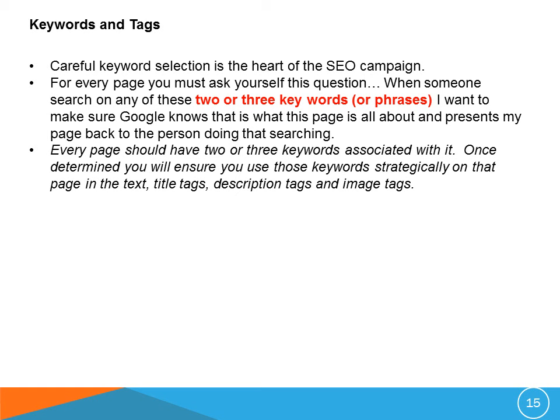Careful keyword selection has to be the heart of your SEO campaign. Again, limit each page to 2 or 3 keywords or phrases. Again, the more limited, the better the odds are that Google will then understand what's on that particular page and know when to pull it out. So every page should have 2 or 3 keywords or keyword phrases associated with it. Once determined, you'll strategically use those in the text, the title tags, description tags, and image tags, which I'm going to talk to you about next.